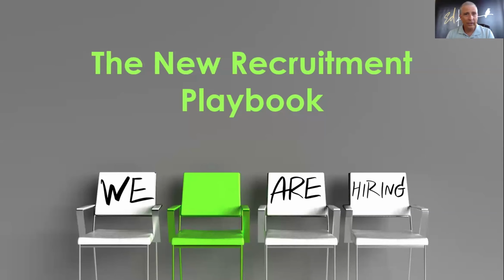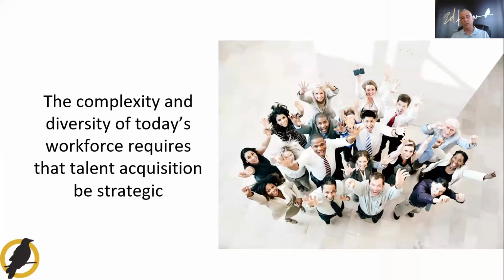So, you know, the election later this year isn't going to solve the skill shortage problem. Getting out of a recession, if we're even in one, is not going to solve the skill shortage problem. I mean, it's a long-term play, but there are things that we can do now. And so our talent acquisition has to be strategic.